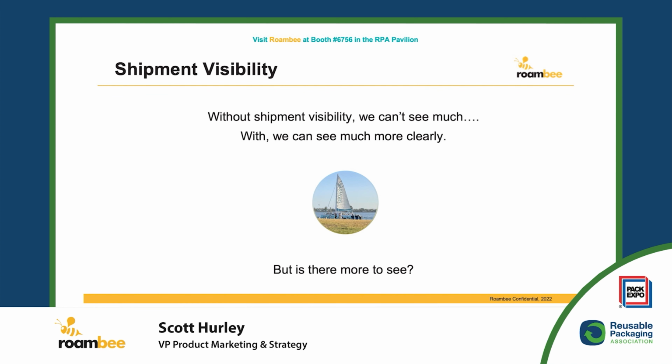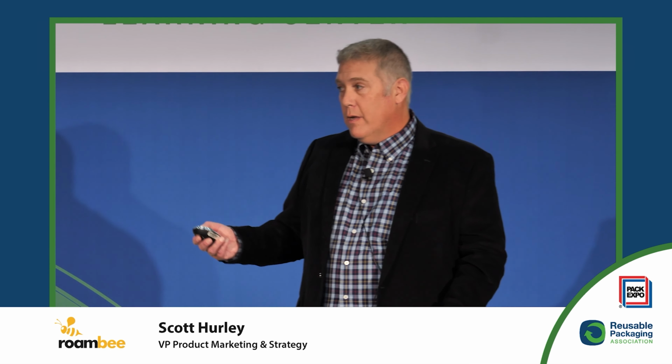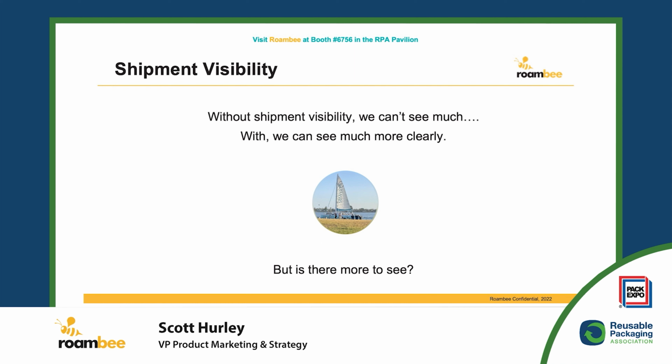However, I should say that if you had no visibility, you can't see very much. With shipment visibility, part of the picture certainly comes into focus, right? We're doing much better than we did before. We're digitizing our supply chain. But is there more to see than what we can see with shipment visibility? And the reason I'm up here today is, of course, there is.